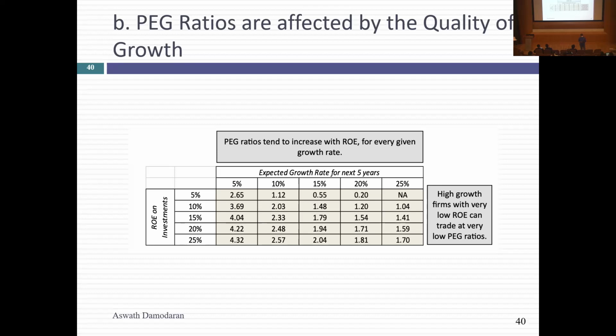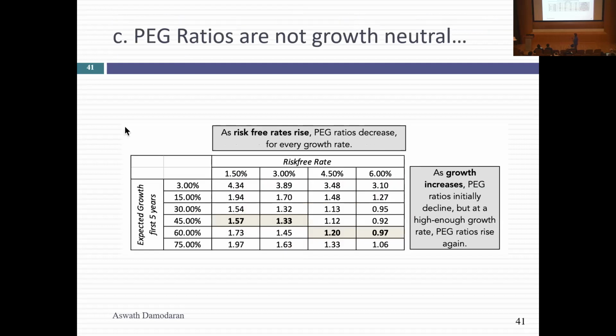So the first two controls are easy. When you use PEG ratios, you need to control for risk, you need to control for return on equity. But here's the part that really threw me off. What I've done here is I've taken 4 different risk-free rates and different growth rates. I've computed the PEG ratio as growth rates go up. And with each one, something weird starts to happen, which is initially as my growth rates go up, the PEG ratio comes down, but there's a point where you get this tipping point where things start to turn.